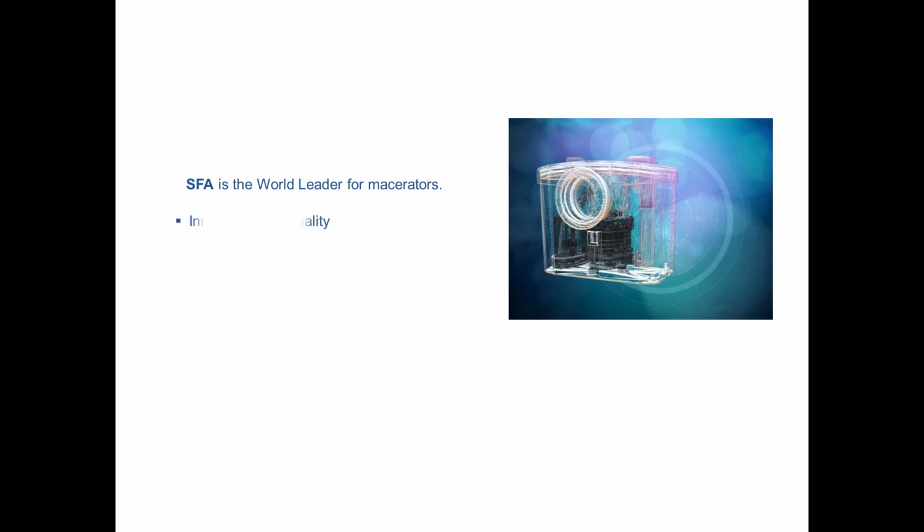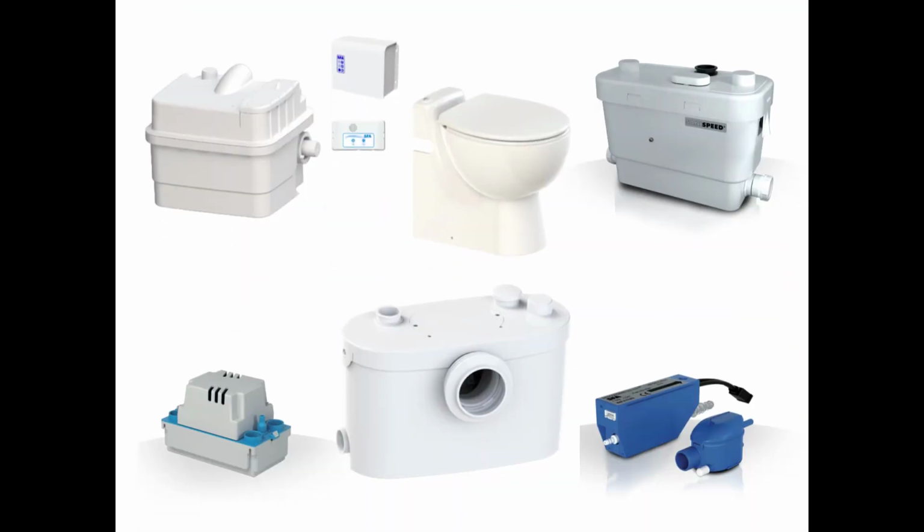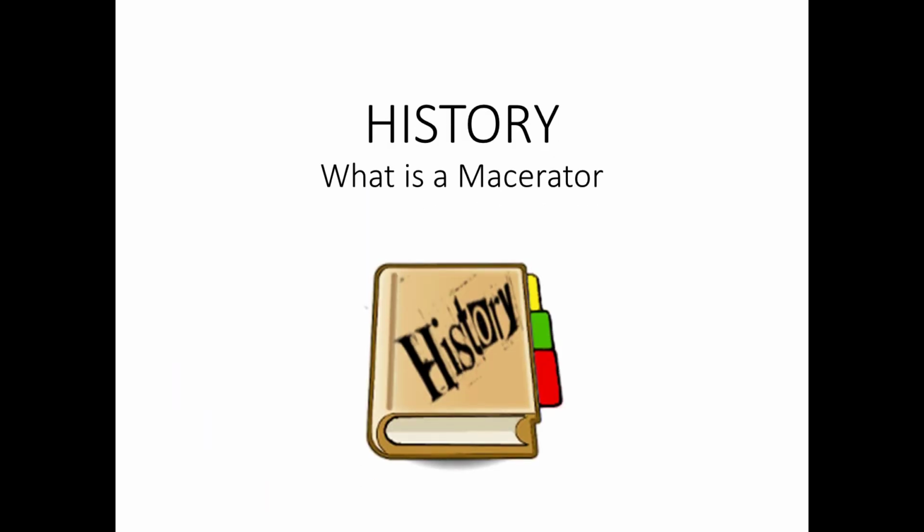The core values we have are innovation and quality, cost control and productivity, and customer service. The Saniflo product range will allow you to solve most wastewater issues, be it wastewater from WC bathrooms below the sewer level, coffee machines and shopping centres where plumbing is not available, condensing boilers replacing old boilers, internal air conditioning, and so on. First of all, I'll start with a little history.